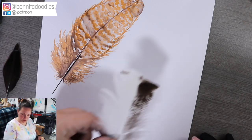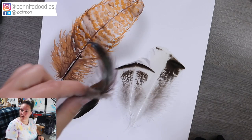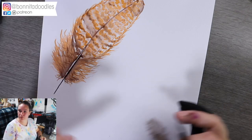What are we going to do? Are we going to do one like this? Or are we going to do... Should we do one like this? Let's do one like this, and make it as loose as possible.